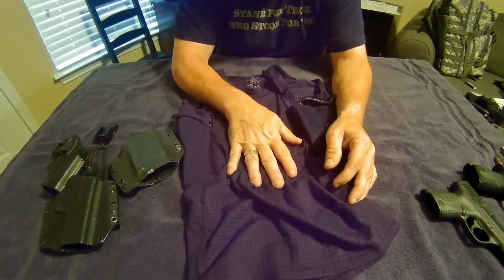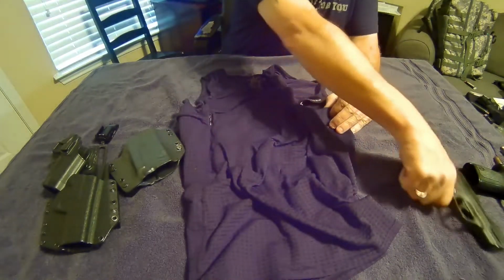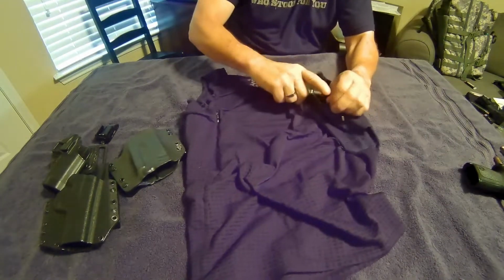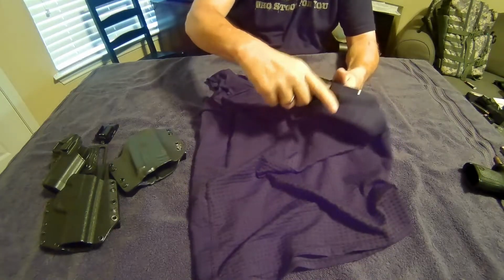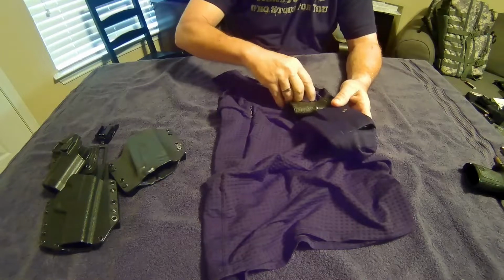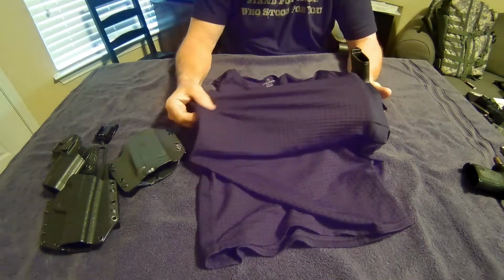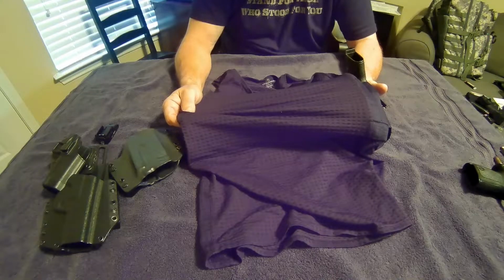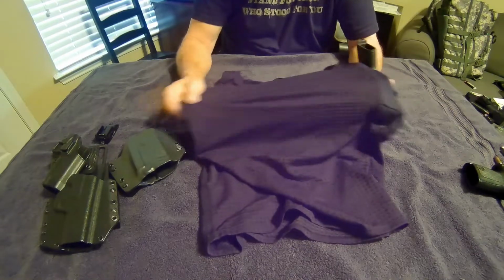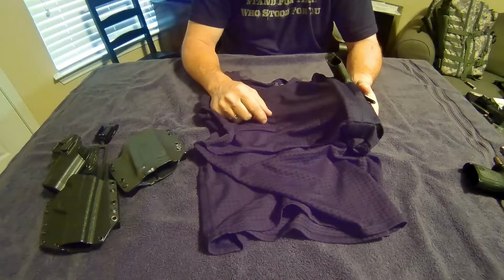But this is the most comfortable way I've found to carry my backup weapon, almost like a shoulder holster. It goes underneath my left arm, and of course it messes up when I go to show it to you. And then it's got a little safety thing here. Voila. And that does not move. It does not go anywhere. And like I said, this is pretty breathable, and I really like carrying my backup weapon like this.